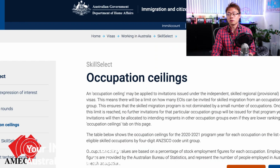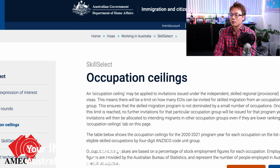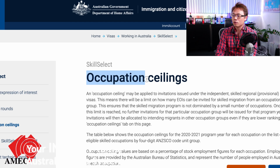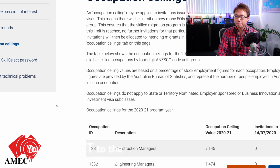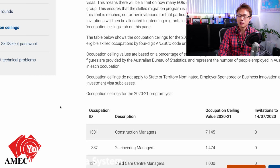If you want to see it, all you need to do is go to Google and type in Home Affairs and space occupation ceiling. You should land on this page where it says SkillSelect occupation ceiling. What happened last Friday is that they announced all the placement numbers they require for the upcoming year of 2020 and 2021.